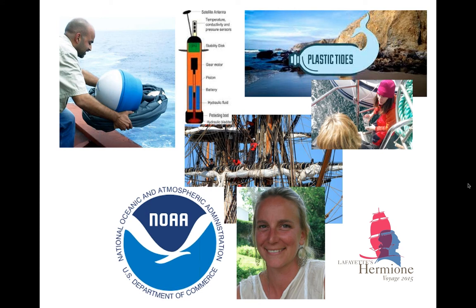But you can find the buoy data at www.jcomops.org/dbcp. And to follow along with the ship or the weather, you can go to the website for the ship as well, but you can also follow along with sailwx.com. That's sailwx.com, and that's for the weather observations.